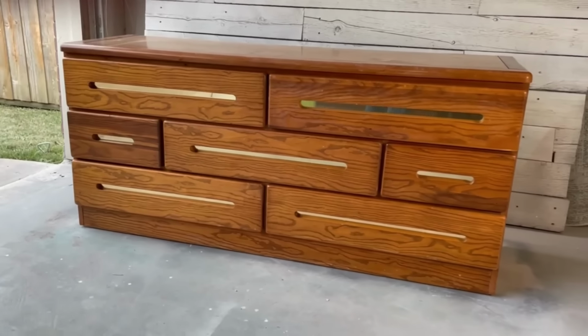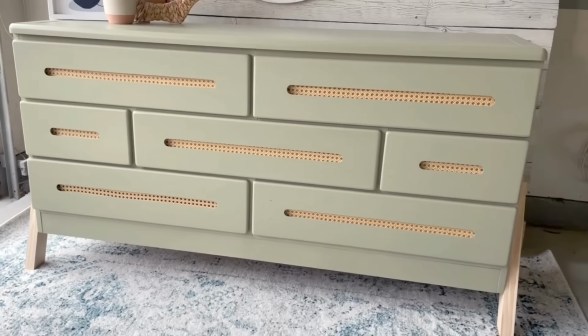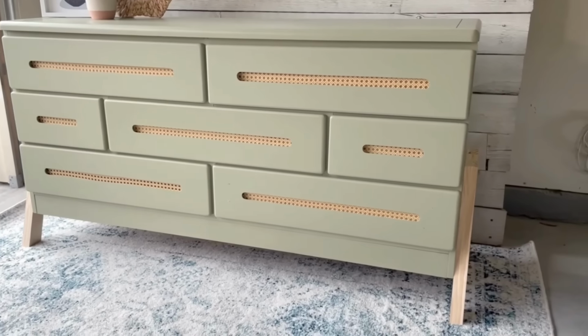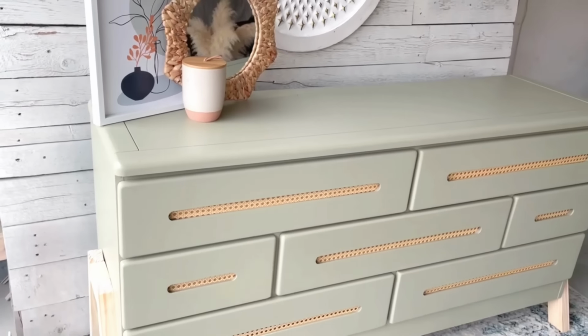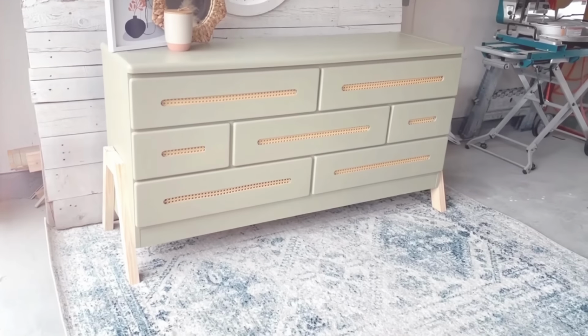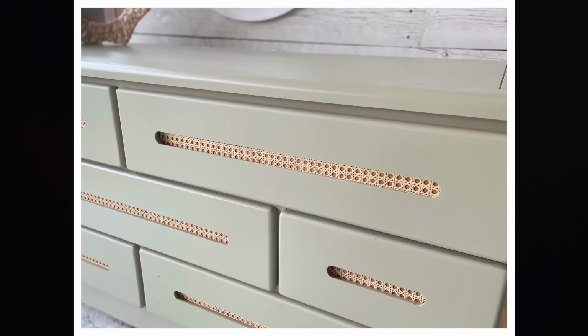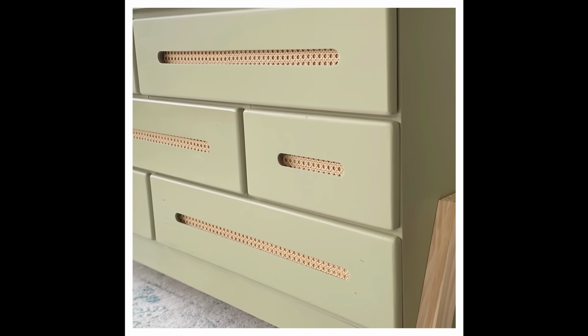And one last quick view at this funky 80s dresser and what it can be made into. I love the addition of these A-frame legs on the side and the cane in the front instead of those mirrored drawers. Just elevated it a lot into a bit more of a boho beauty and away from that 1980s look. This one, like I said, I paid $120 for, and we sold it on Facebook Marketplace for $700.